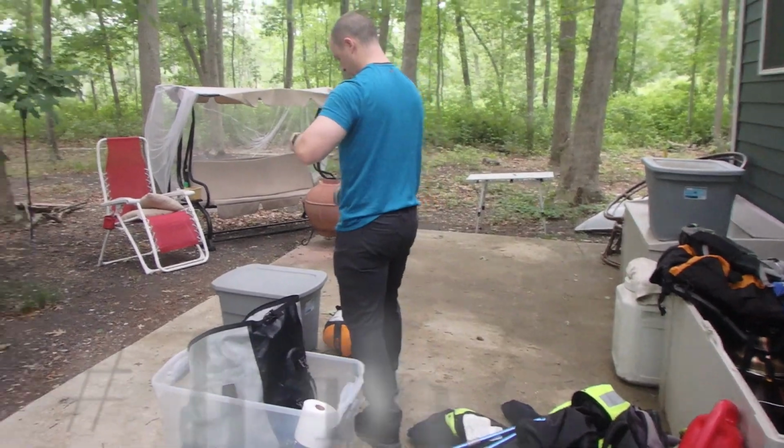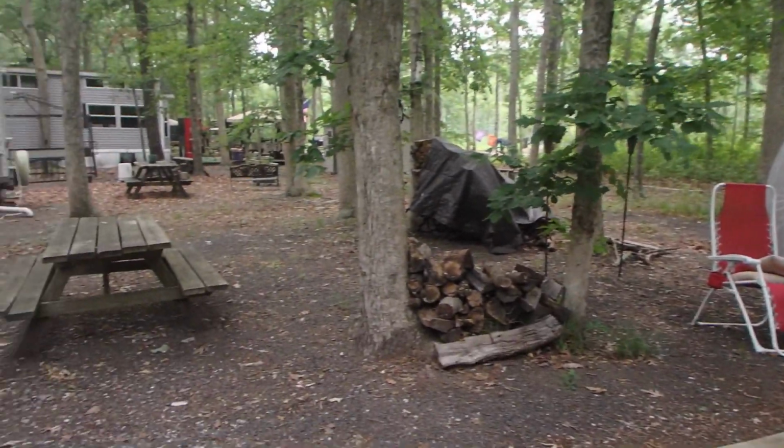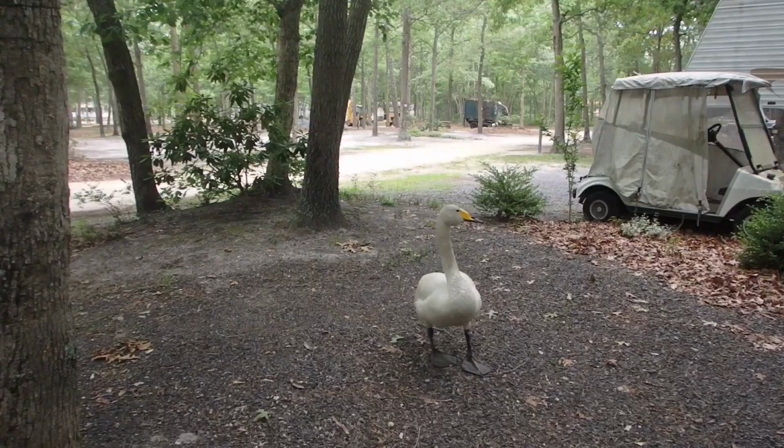So we're getting ready to leave the tiny house to go to the tiny house festival. Oh, and we have a visitor. The swan came to say hi.